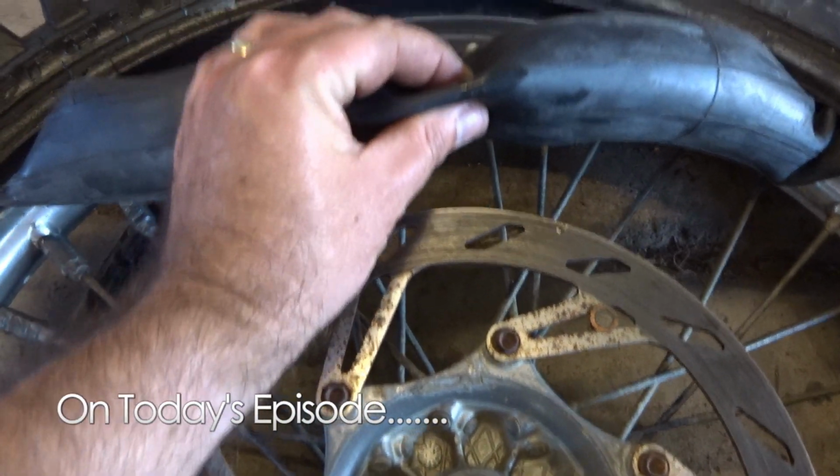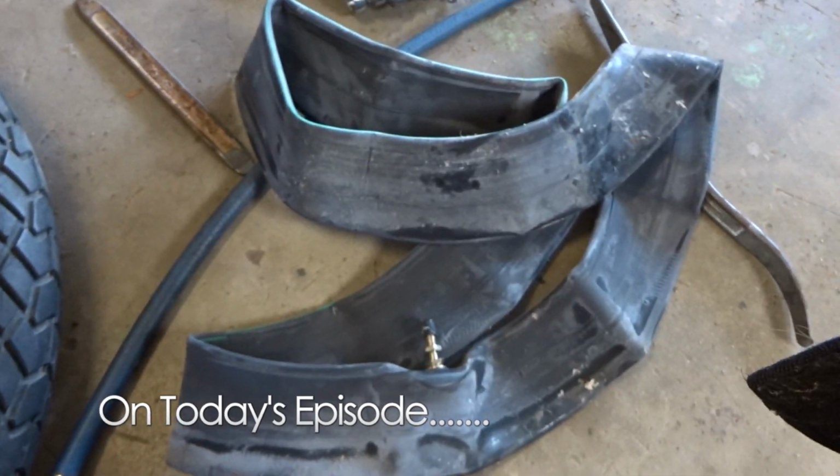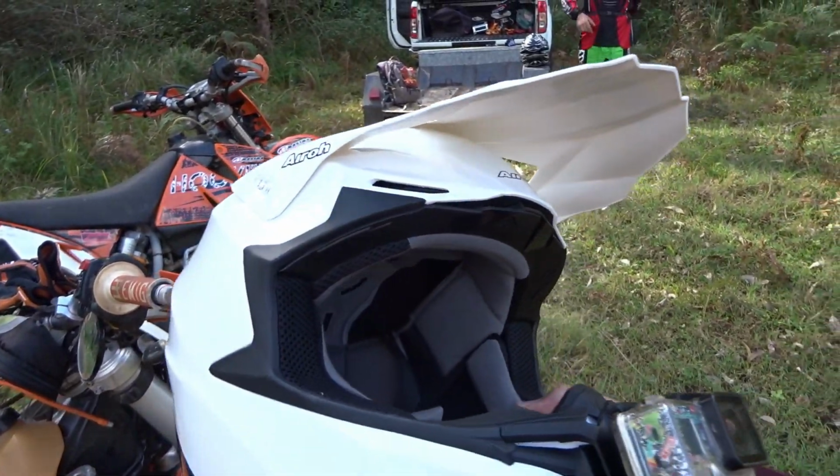I've never pinched a tube before, and two in a row now, so on to our last spare tube, third time lucky. Today is the day. Woohoo! Testing out the new helmet. Whoa, whoa, whoa!